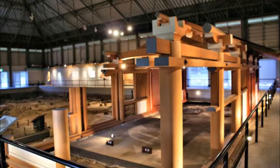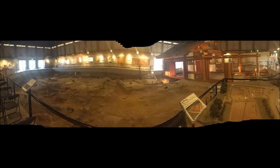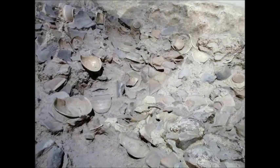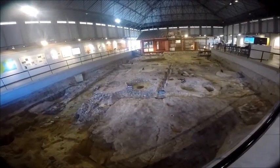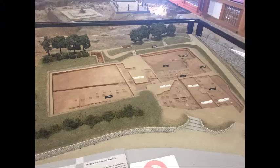So there's a reconstruction of some of the ruins. You can see in the background an area where you walk around and look at the displays and also the ruins themselves in the centre of the museum. And here's a display of a current dig of pottery and what's left of the pottery. There's a long shot of the building, and there's a display of the reconstruction of that area as well.